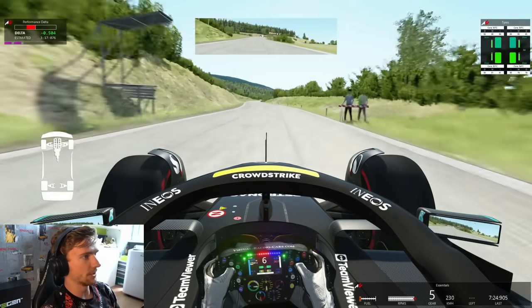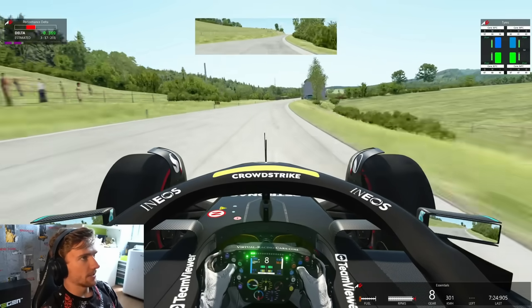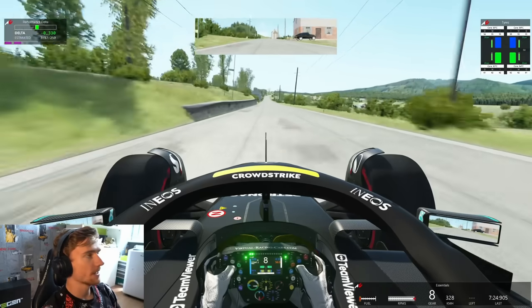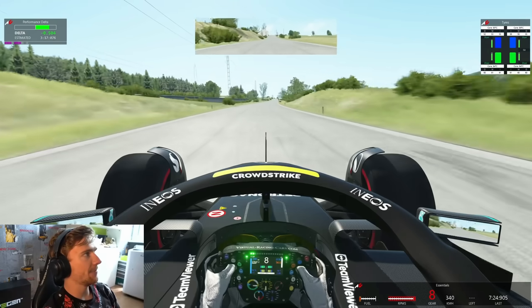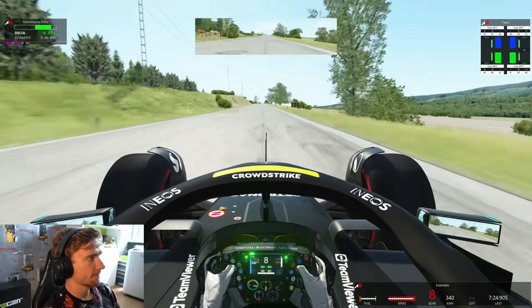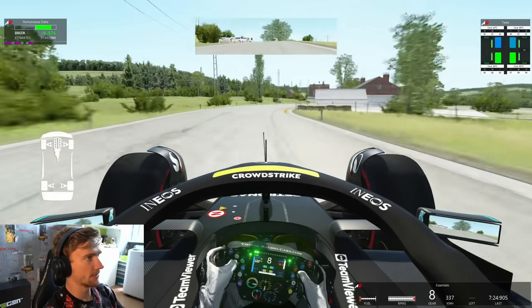Every corner we're just losing a lot of pace. But it's worth it, because we're gonna gain it all back on the straights. Here we go again. 340 kph. And we're gonna be a second up. More than a second up by the next braking zone, I reckon.